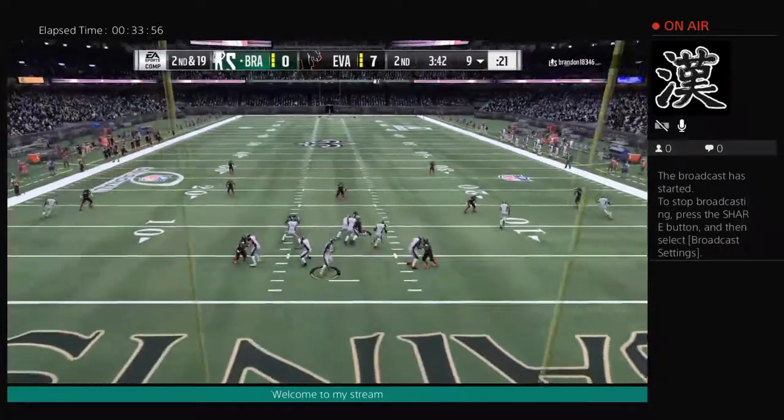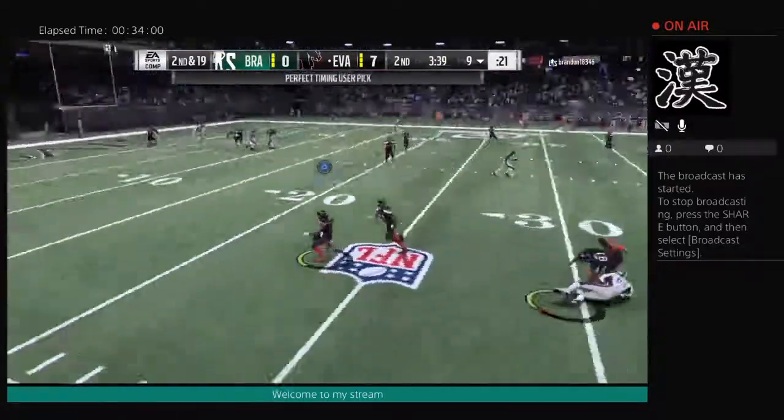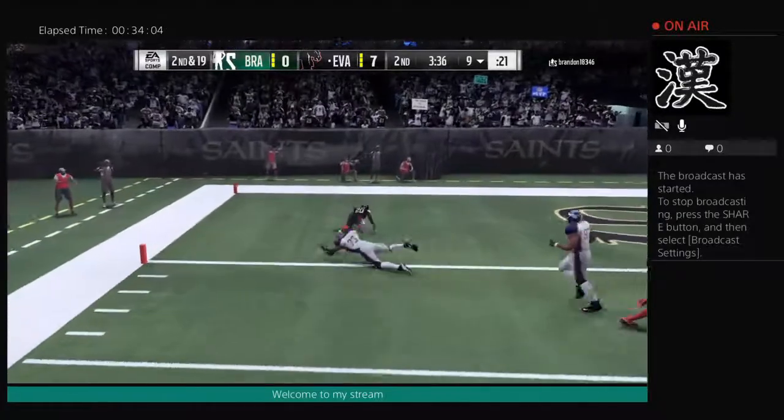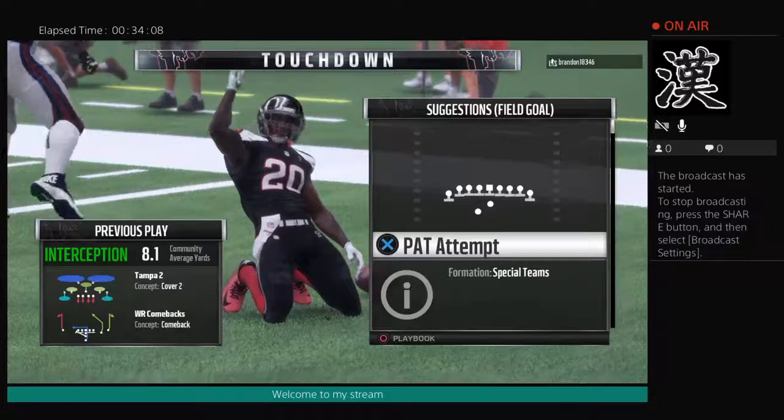Defensively, though, opportunity missed. It definitely was, because that's all. He rifles one that's intercepted. Picked off at the 24. And he will take this one home. It's a touchdown.